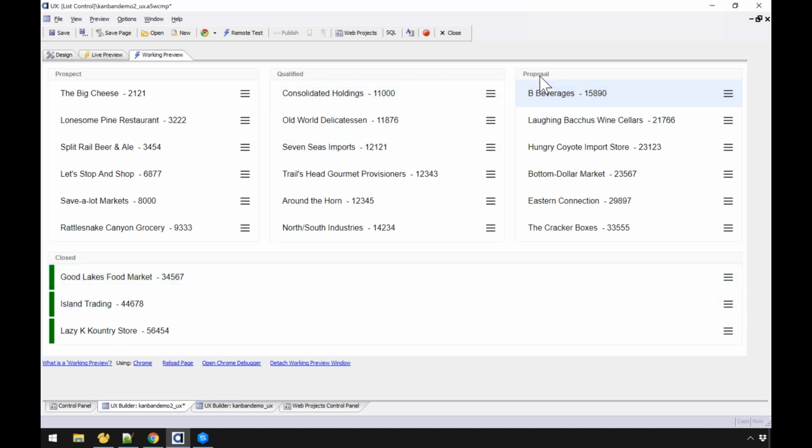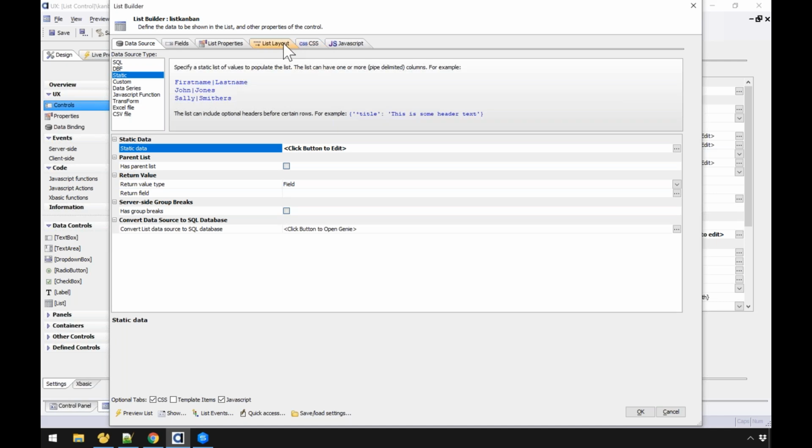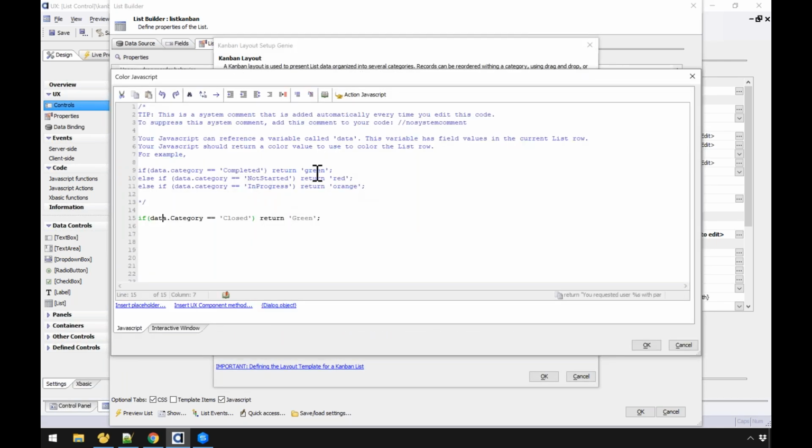So let's say we wanted the color to be blue for proposal. I like blue. That's a nice color. So let's go ahead and go in here. Let's go to our list properties, and we do all this inside of our layout settings. And I go to my color here. So I'm going to cheat, and I'm going to copy this, and I'm going to paste it right here. And the thing I want to do is make sure I'm looking at data category, uppercase, very important. And the other one was proposal, I believe it was called. And again, these are green and this is blue, and I'll just put in a // which is the equivalent for comment. So that's commenting out this.